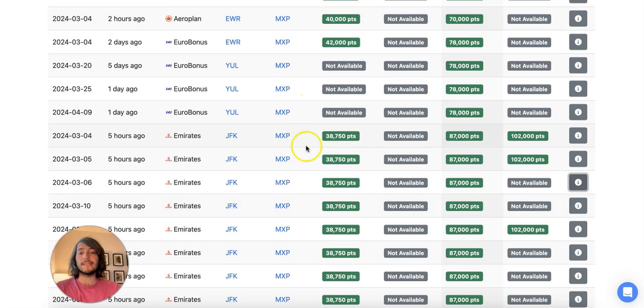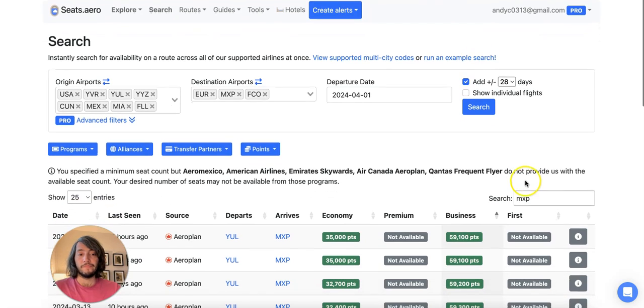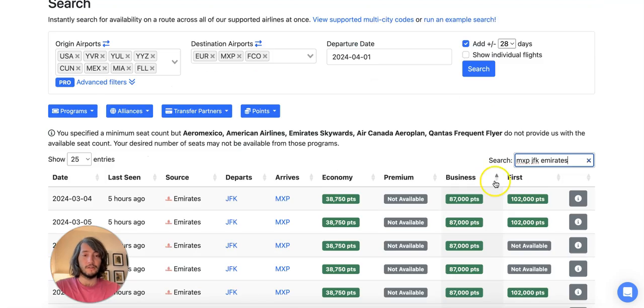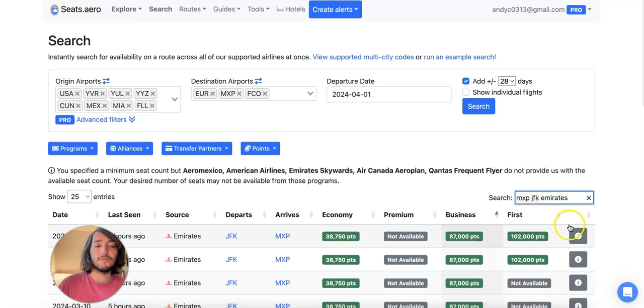The only issue with this route is that it does tend to be 87,000 points booked directly on Emirates. You can transfer points to Emirates from Chase, Amex, Capital One, whatever. Occasionally, you will find the same exact flight on Air Canada. We can see if it's there by searching JFK to MXP, and then you could put Aeroplan, which is Air Canada's program. You can see it's not there, and if we were to put Emirates, we would find the ones that are there. So it would be 87K if you wanted it in this direction.